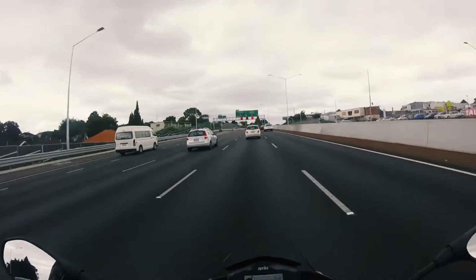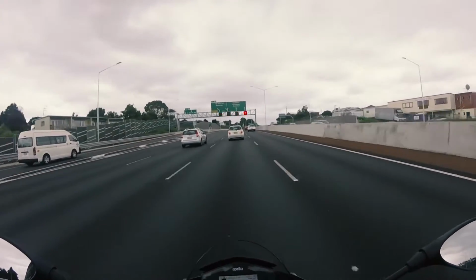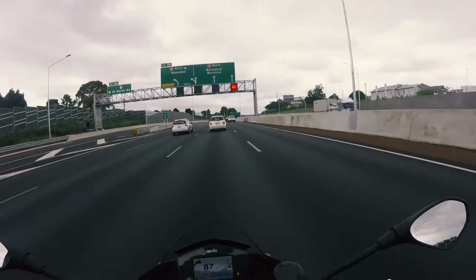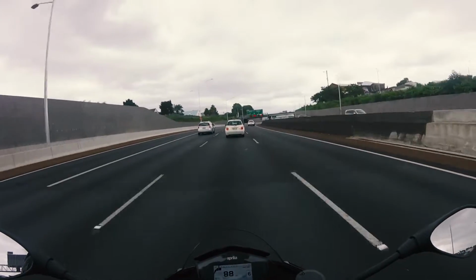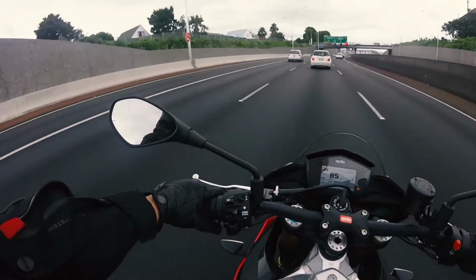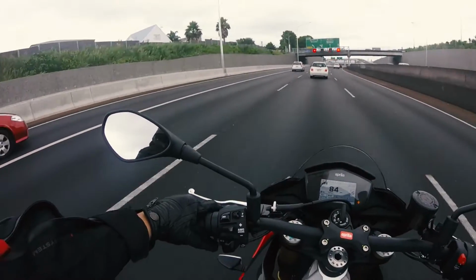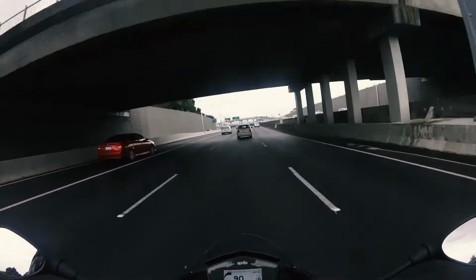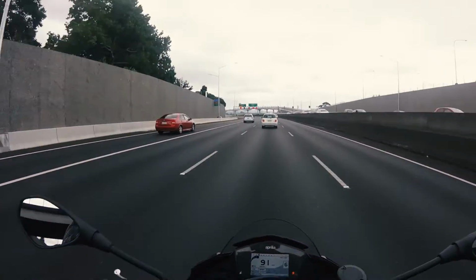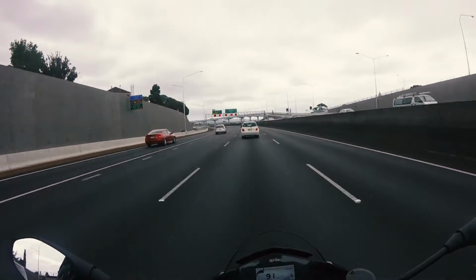Still got the Aprilia APRC electronics suite, which is great. It's a really good system. So it's got 8-stage traction control, which is toggleable with these little fore and aft switches here. 8 being the most intrusive, 1 being the least, or off being the least, I suppose.